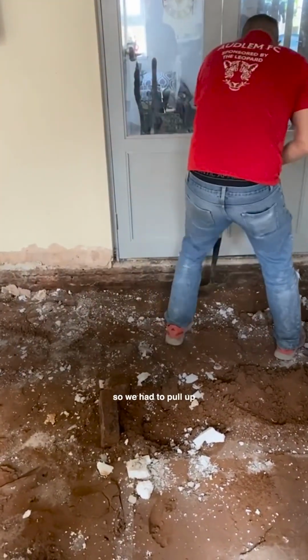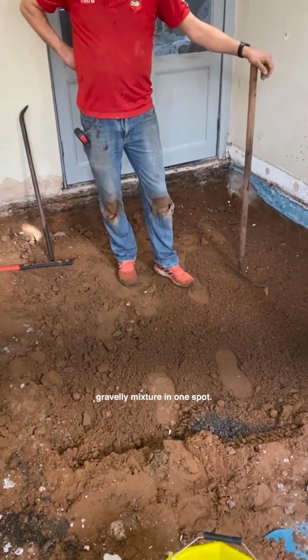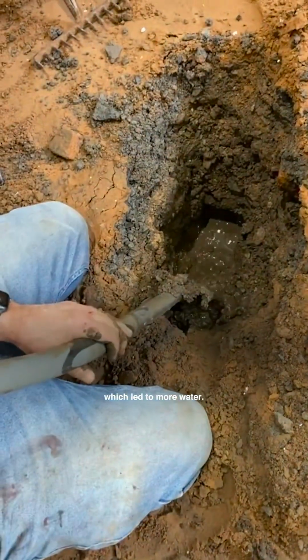We wanted underfloor heating, so we had to pull up all of the original foundations in order to lay it. While removing some of the sand, we came across a really strange gravelly mixture in one spot. Upon investigation, it turned out to be hollow and full of water. Suspecting a leak, we carried on digging, which led to more water.